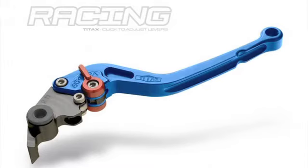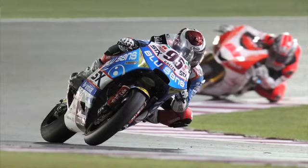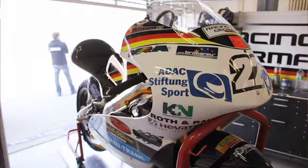We're doing a range of products for both people who are racing and for road use as well. Probably about 80% of our sales are to people riding bikes on the road. We do a range of safety equipment, and we also do a large quantity of what I would describe as bling for bikes. So this is fancy anodised parts. One of our main product lines is Titax, which is a brand of race levers and race components that are used by some of the top racers in the MotoGP series.